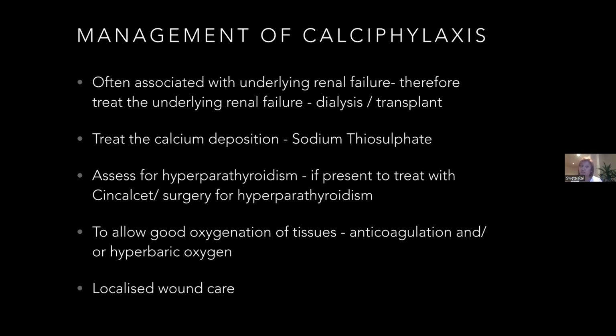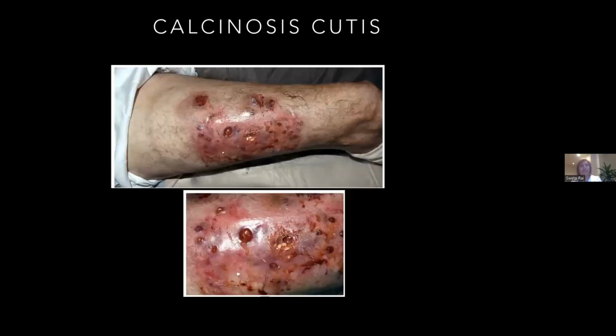So sodium thiosulfate, assess for hyperparathyroidism, try to correct the electrolyte abnormality that they have, try to correct the underlying renal problems. It's a difficult condition to treat. Hyperbaric oxygen has been used, and compression can definitely be used if it's not too painful for the patient. Okay, any questions on calciphylaxis? For those of you who work in a renal transplant center, we see a lot of calciphylaxis, so it is quite common.